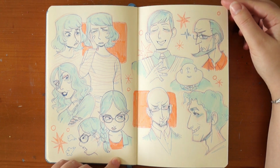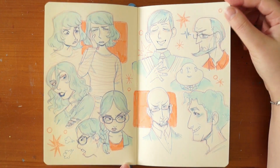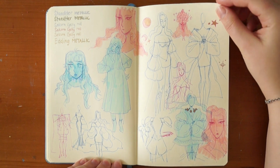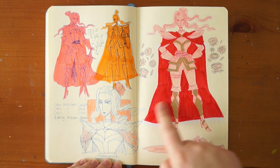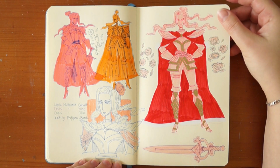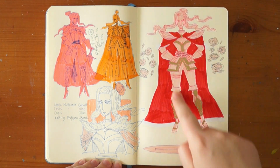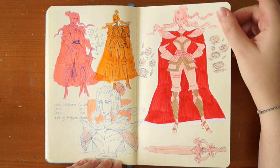Some Persona 5 characters, teachers mainly. Revisiting a design of this knight woman that I had in my last sketchbook as well. I don't know if you can see, oh yeah, the metallic pen that I used on her uniform here. I thought that was a nice little touch.